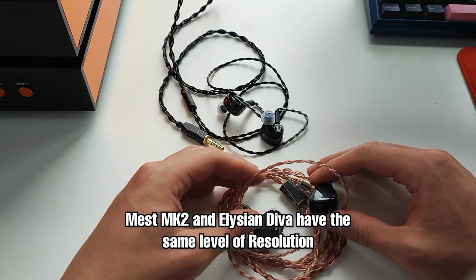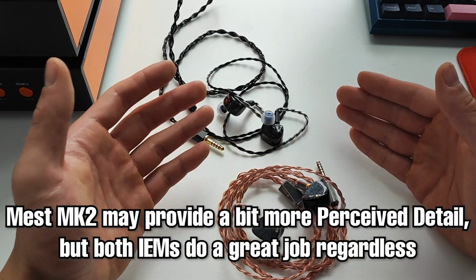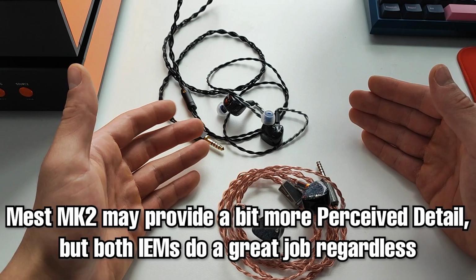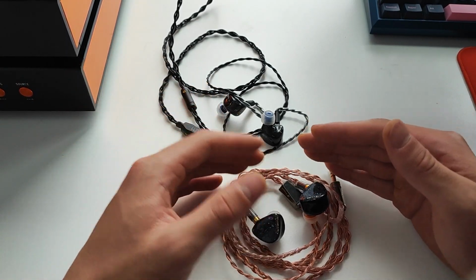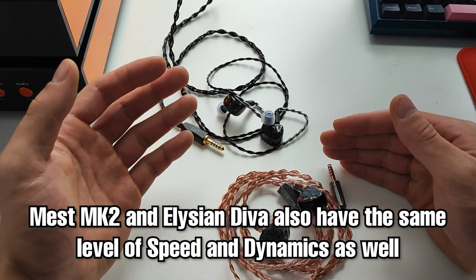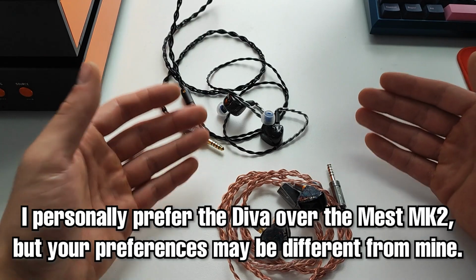So for resolution, I think the Diva and Mest are on par with each other. Once again, the Mest tuning may provide a bit more perceived detail, but both do an excellent job. Speed and dynamics this time, however, are equal, and I wouldn't say one is better than the other. Needless to say, I would still prefer the Diva purely for tonality reasons.